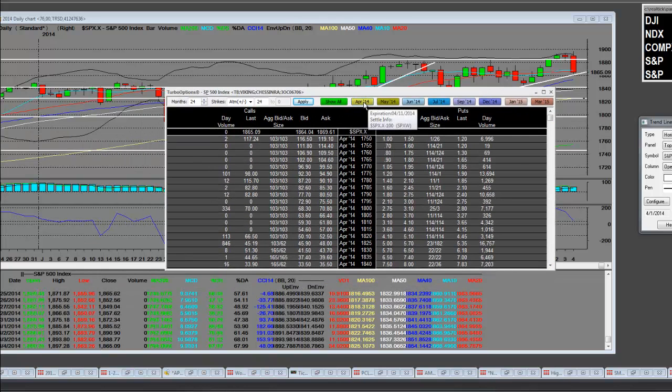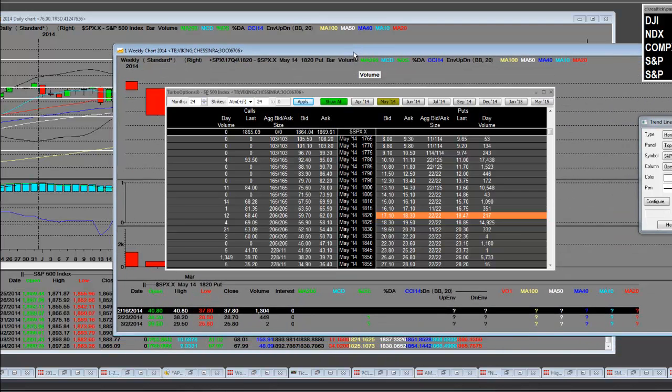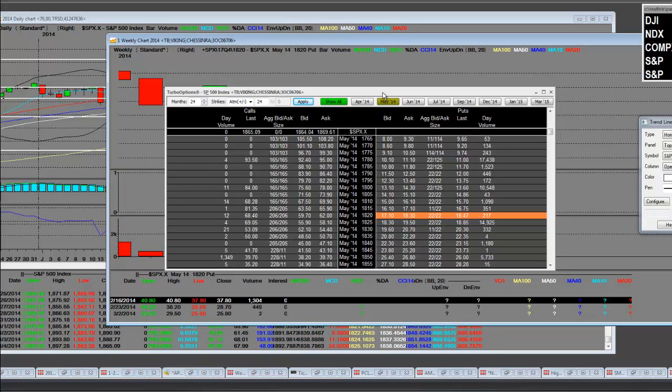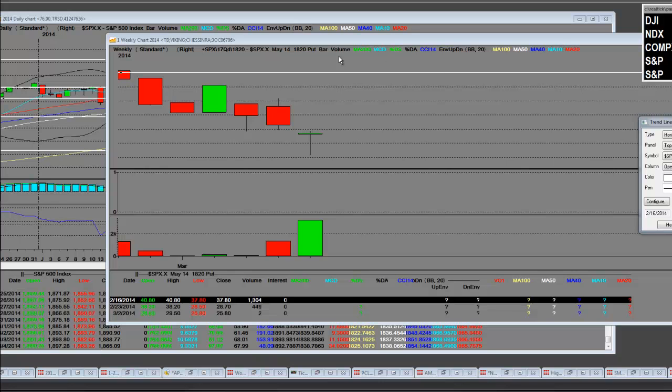And the put options that we're going to look at here now, we're going to start the earnings season on Monday, so there is going to be more volatility. What we're going to be looking at doing here is taking the calendar month of this particular strike price, and we're going to go right over here to 1820. And what I'm going to show you is the following. This put option, which is a May monthly put for May, I'm going to make sure you can see this. Okay?